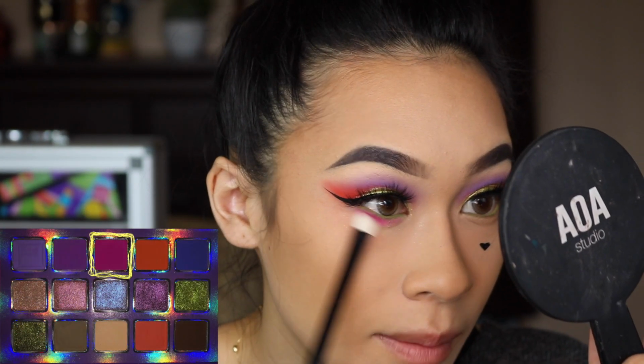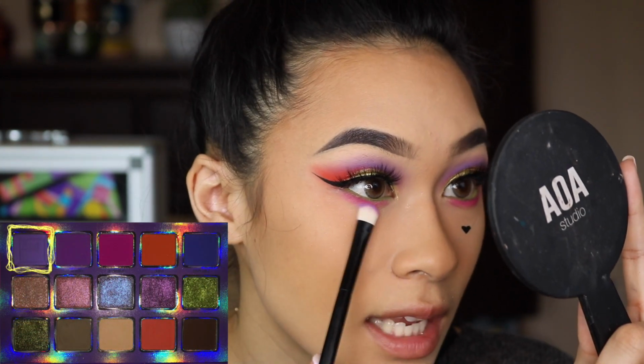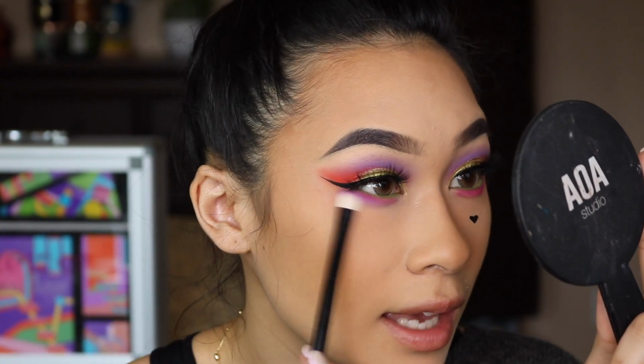And right now I am blending in Flamingo as my base shade. And then on that same brush, I'm going to take Soyri and apply that right on the edge.